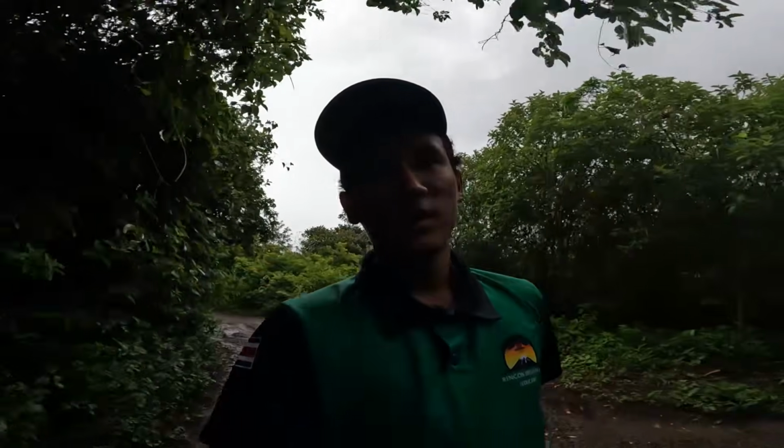Okay guys, so we're officially on the trail to Oropendola Waterfall. This is a very short hike. It's about half a mile, 1 kilometer maybe. So about half a mile, 1 kilometer long to get there.